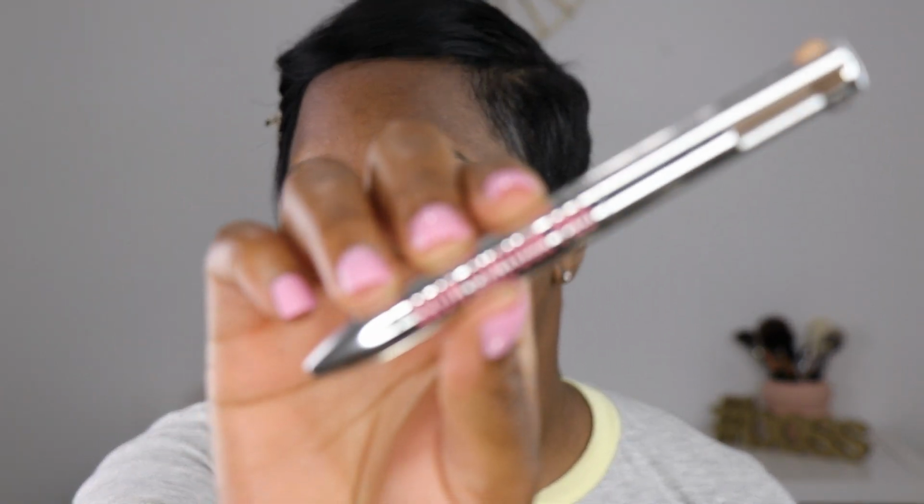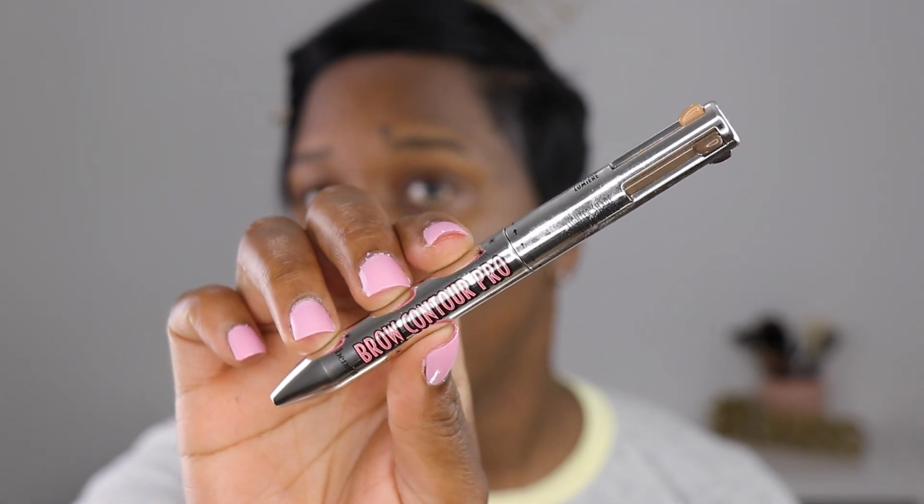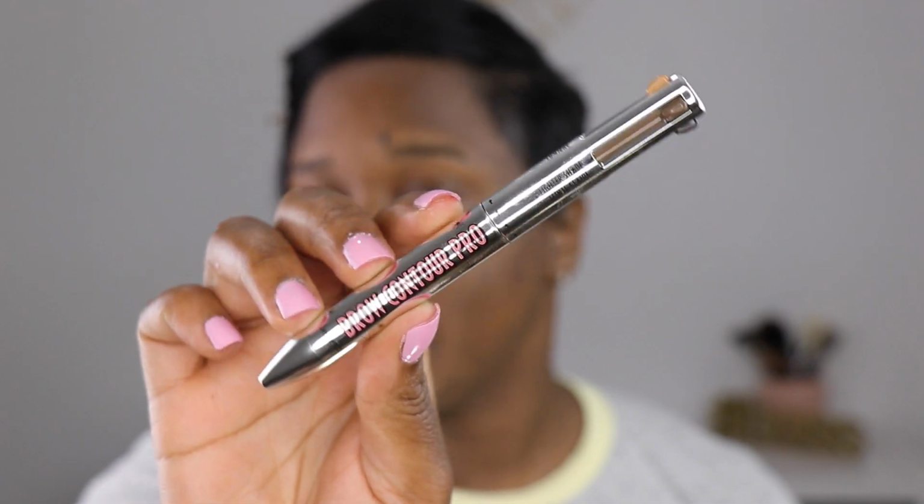So the first new product that I'm going to start with is the Benefit Brow Contour Pro, and it looks like this. It's that old school pen. This is pretty cool and exciting. So basically this is a 4-in-1 defining, highlight, and brow pencil. So it's going to fill in your brows and also carve them out.